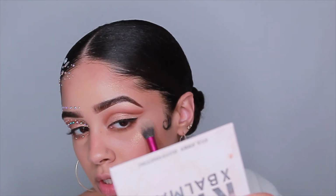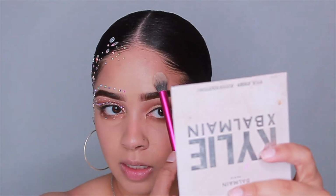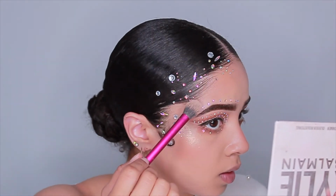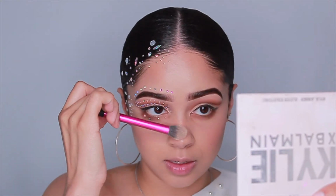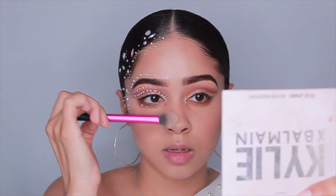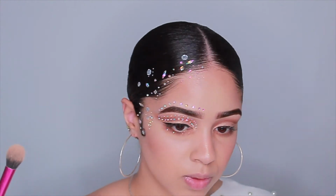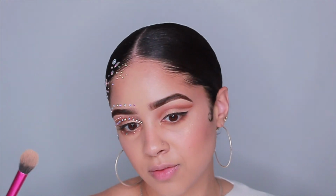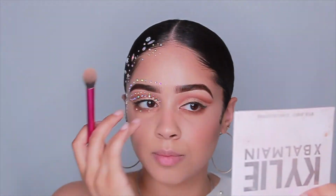High points of your cheekbone. I like to do it on your forehead a little bit because when the sun and the light hits it there, it makes you look dewy. Then down the nose, the bridge of the nose. Sometimes I like to sweep like this, because you really don't want this to look like an exclamation point. You want it to look like, with the right lighting, that you're glowy and dewy. Done with highlighter. We're done with the face.